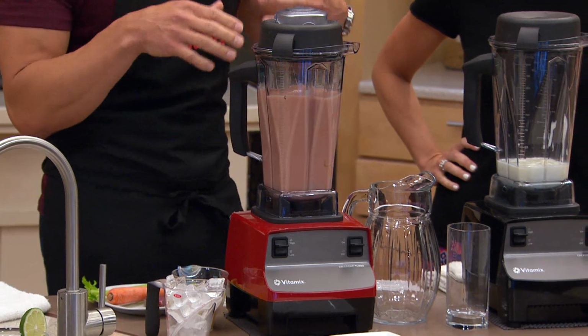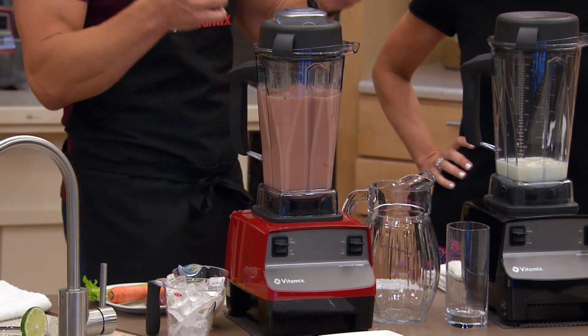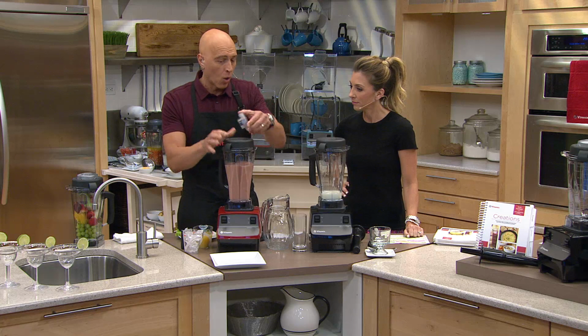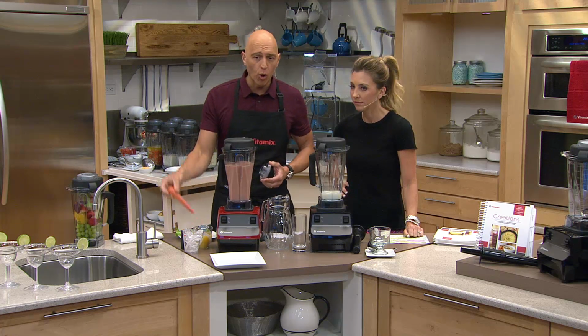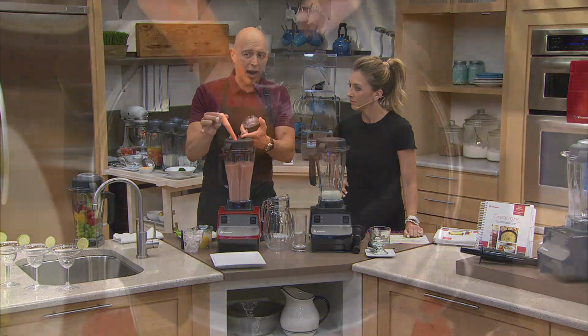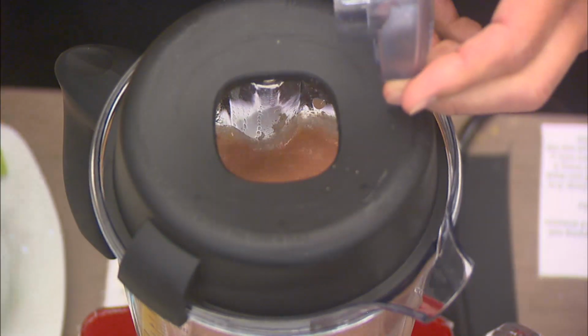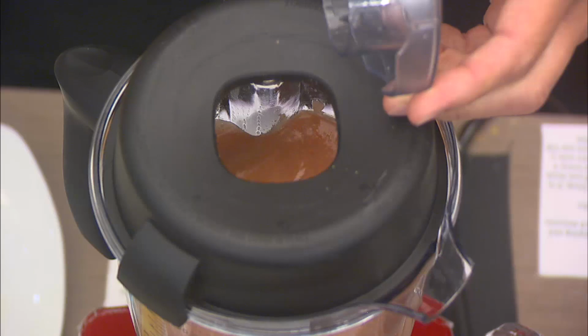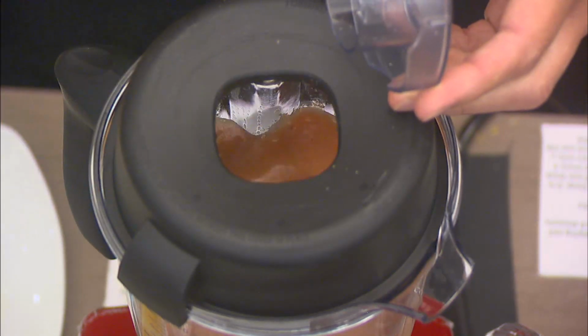Okay, now one of the things I love about Vitamix is it has all these patents, but we can actually add ingredients while it's blending. So we're gonna actually add some things while it's running. We're gonna take the whole fruit and vegetable. How about a whole carrot, dropping it right in while it's running? How about an apple with the stem and the core? How about a little celery with the leaves? It doesn't miss a beat.